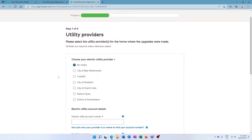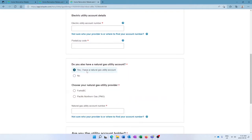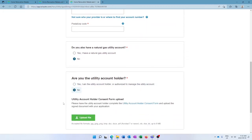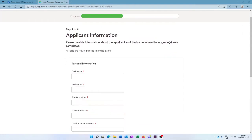In step 1 of the process, you're going to provide information about your utility companies. So you'll choose your electric utility provider, your account details, postal code, and if you have natural gas, yes or no, and are you the utility account holder, yes or no. If no, then you'll see when you click that, it'll ask for utility account holder consent form upload. So in that blue font there, you click that and complete the consent form and upload it using that green button. And you can press next.